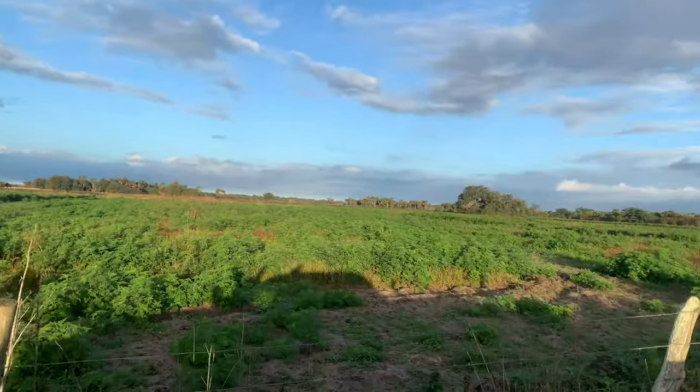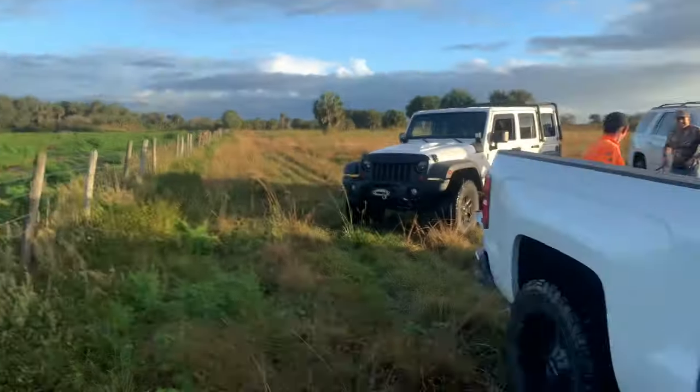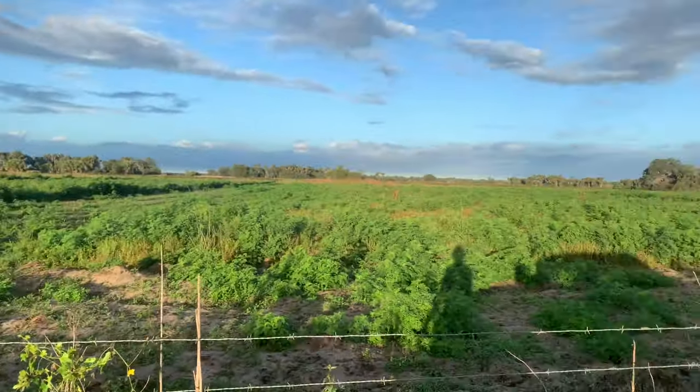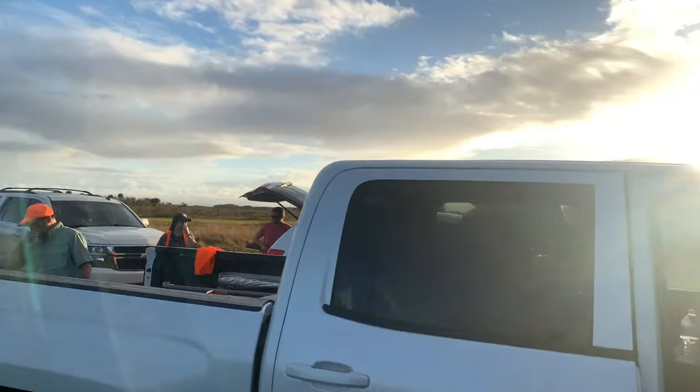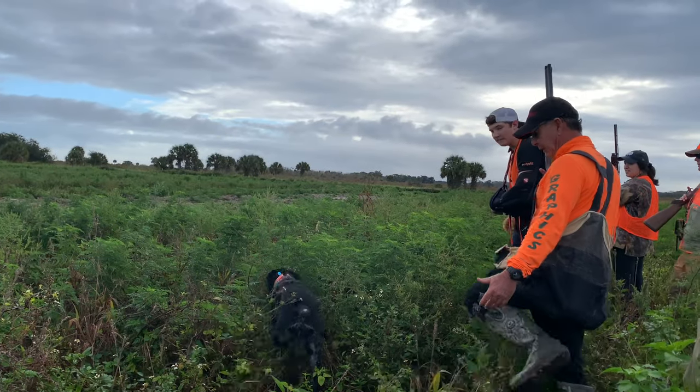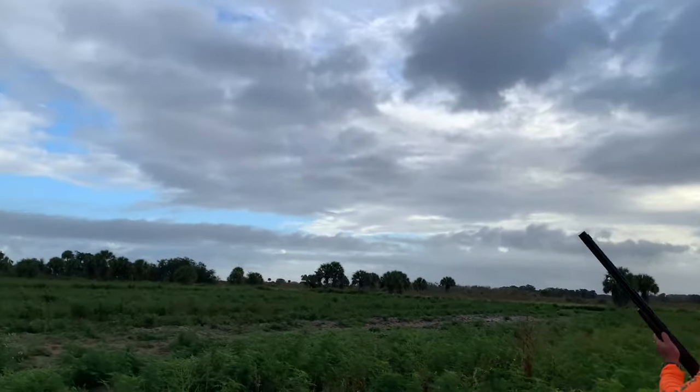What's up, guys? We made it out to this spot. Really nice spot. What we're gonna do is get the dogs. We have the dogs back there, and we're gonna walk around the fields out here and try to scatter up the quail. We got a good amount of people. We got three vehicles, so hopefully we have a good day. Stay tuned. Come on, baby.